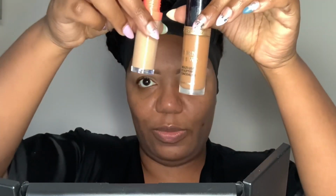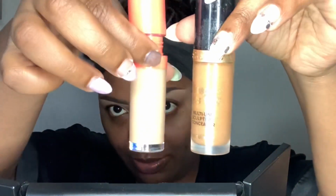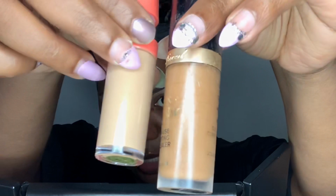It's chunky. It reminds me of, what do I normally use? Born This Way. The Born This Way concealer looks like this, and this is the Juvia's Place concealer. So for comparison's sake of what the size looks like. This is what I use.